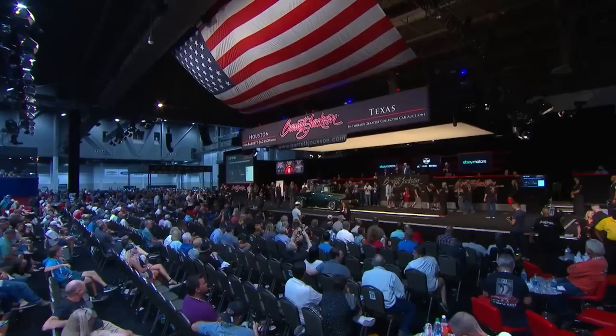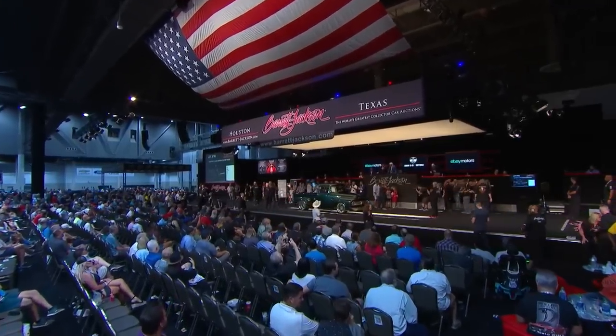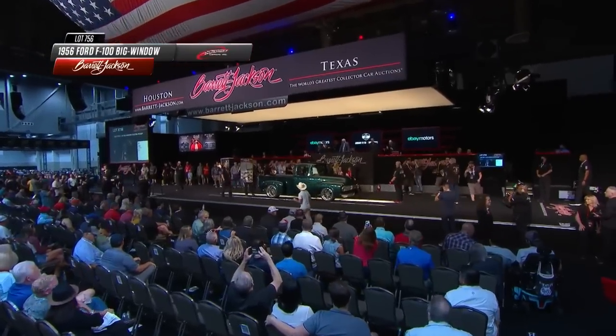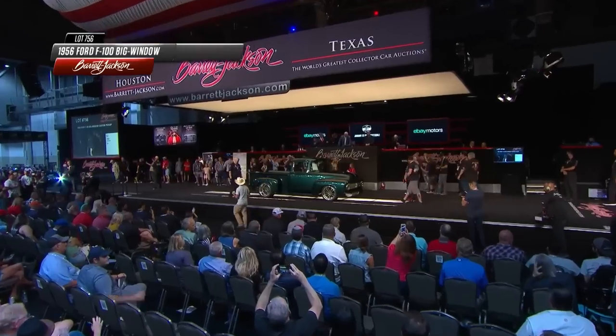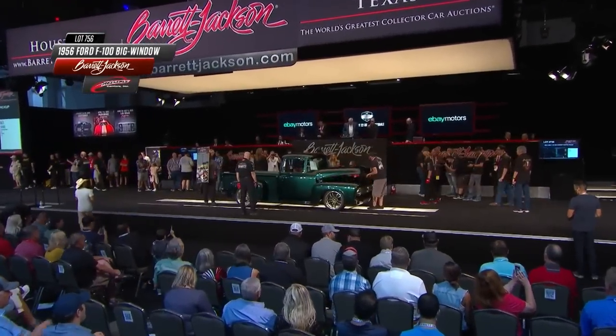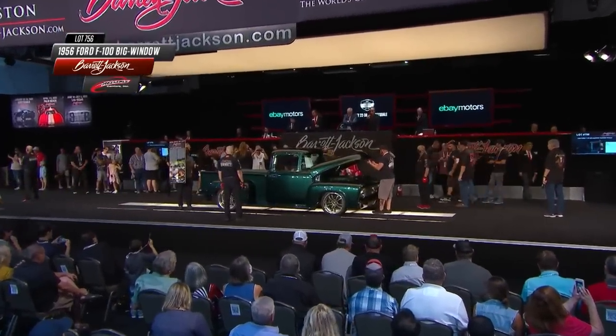The pickup truck we've been looking forward to watching cross the block. It's a 1956 Ford F-100, big window, custom pro touring build. Folks, this is one of the most gorgeous pickups we've had in a sale. Absolutely flawless, Gen 2 Coyote under the hood. We've looked at this thing, it's been massaged, it's been dialed in, and here's an opportunity to buy a piece of art. Absolutely gorgeous truck at Barrett-Jackson in Houston at no reserve, Shane. All right.